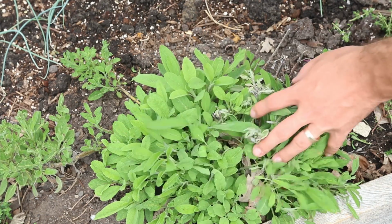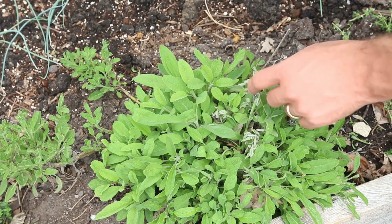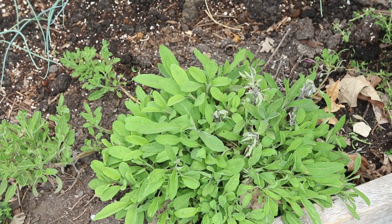Here's an example of a sage plant that was cut back. This one was cut back substantially from last year, and we did this in the fall. And as you can see, it is producing all this new beautiful growth. This thing was absolutely huge. It spanned all the way out here to where my onions are at.